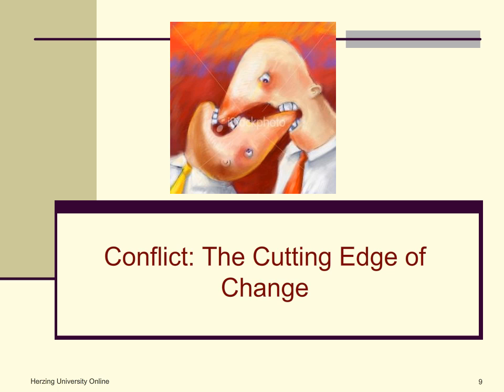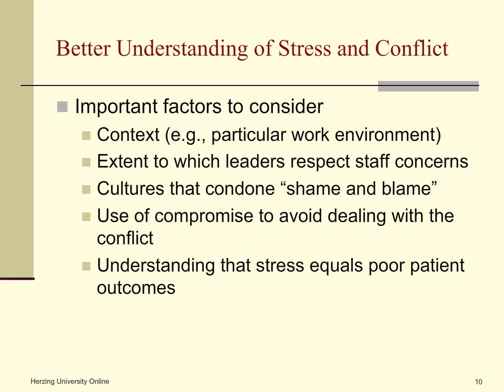So why study conflict? Usually conflict is important to understand to maximize the strength within the group, learn more about what individual groups need, and to produce better outcomes. To better understand stress and conflict, it is important to understand several factors. Increasing our knowledge of the role stress plays within conflict is critical.